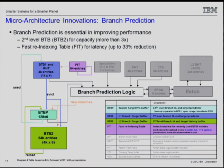By combining these two structures, we're able to do a prediction every 2 cycles. So that's a great improvement for us.